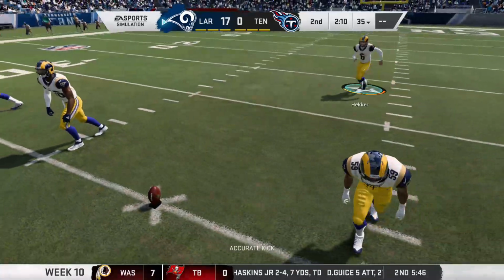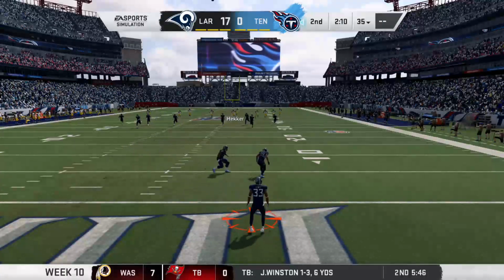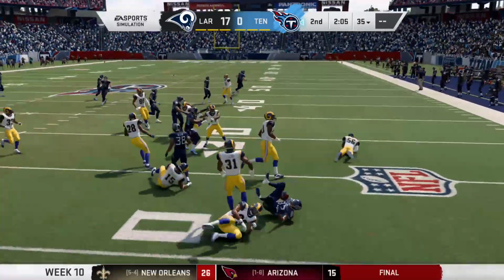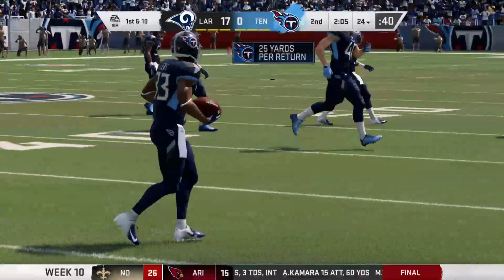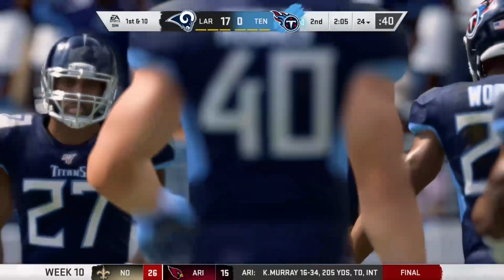And credit the defense, too. Make sure that happens, because that was the old bend but don't break approach. Made sure they contained them when they absolutely had to and forced the field goal attempt that went through. And he'll be brought down at the 23, make it the 24-yard line. And here comes Tennessee as they get set to take the field.